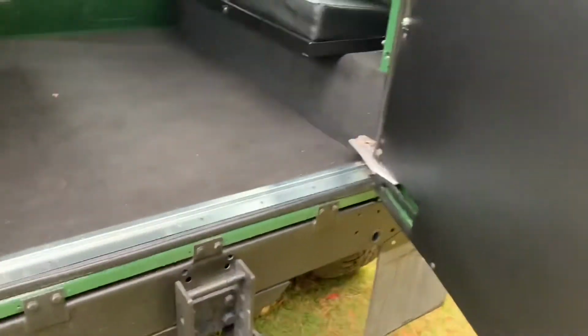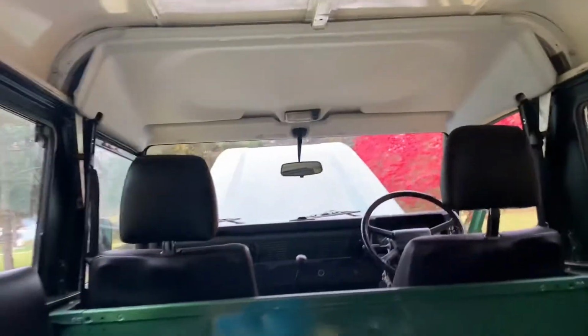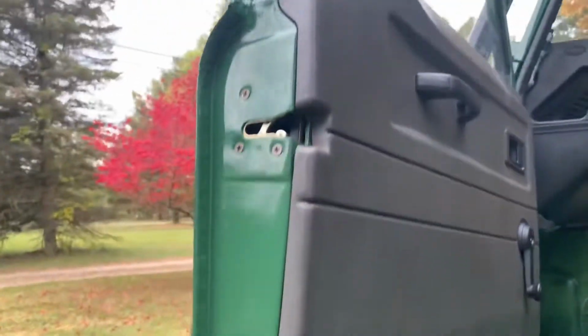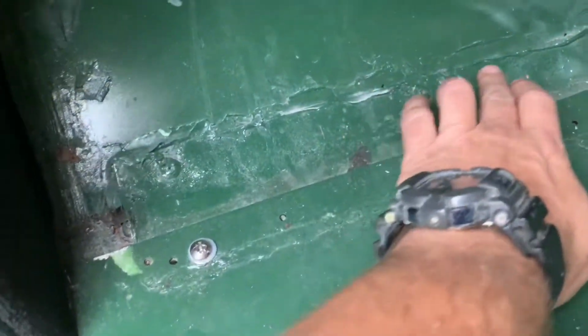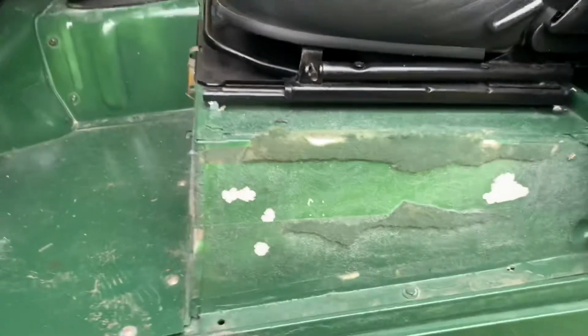In the back here, we've got new carpet, new benches. No headliner in the rear, but in the front, it's nice and clean. Moving on here to the passenger side. The doors are fantastic as well. No rust, no repairs, in great shape. Footwells seem to have been a little bit of a repair here, but all in all, pretty decent shape. No rust on the top there. So it could use a carpet set and another set of vinyl trim for the seat box.